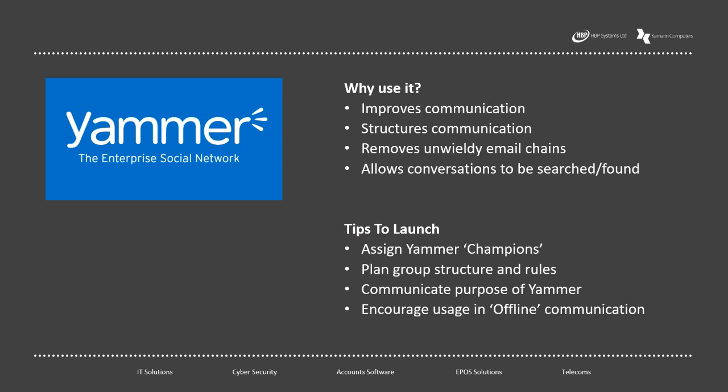It's also really important that all of this can be searched and found really easily on a keyword basis. So if there is relevant information that goes up there, it stays there, the conversation stays there as well. So if there's something I need to go and look at from 6 months ago that I remember happening, I can just search on Yammer and find that conversation and see exactly what took place.